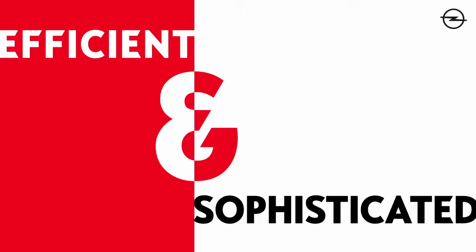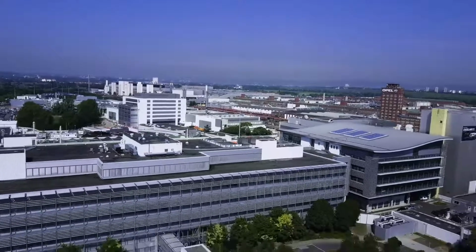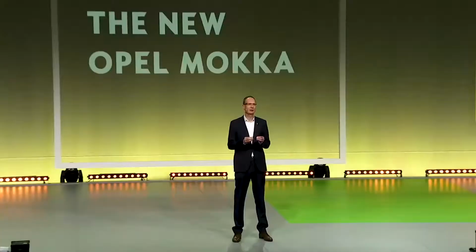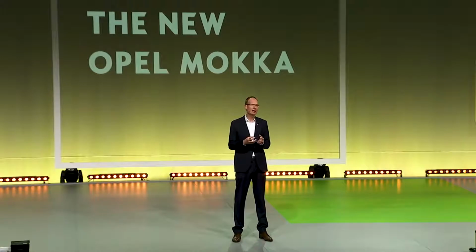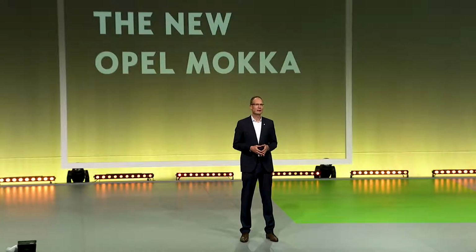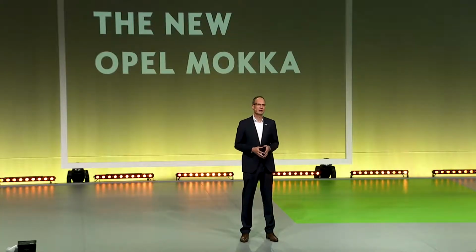And if we talk engineering, the new Opel Mokka is both efficient and sophisticated. Hundreds of engineers have worked on the development of the new Mokka generation here in Rüsselsheim with the aim of making it agile and fun to drive on the one hand, and of lowering its environmental footprint on the other hand. Among car manufacturers in Germany, Opel is the one that made the most dramatic improvements in reducing its average fleet CO2 emissions these last months.